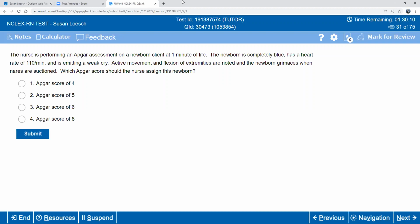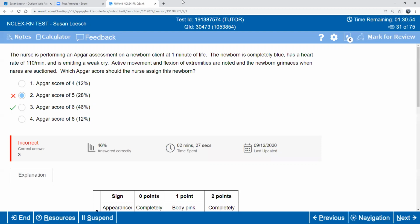So that's a 1, right? So that's 1. Heart rate is 2. Flexion is 2. So that's 4. That's 5 right there. I'm torn between 5 and 6. But you might be right with the 4. I've got to figure out how to count that. What do y'all think? 4 or 5? 5. Let's go with 5. It's 6.